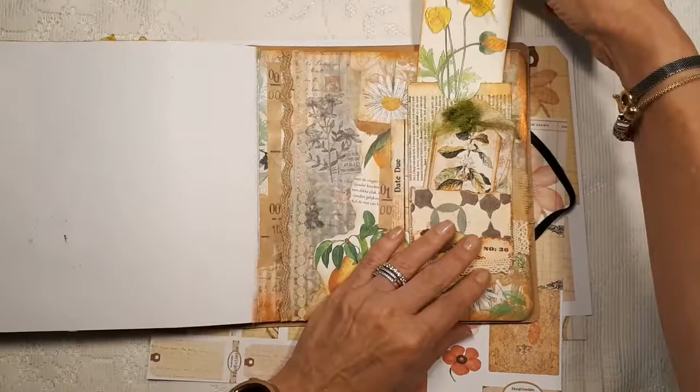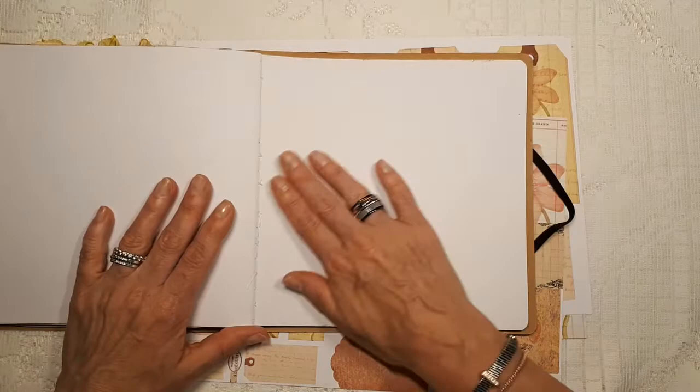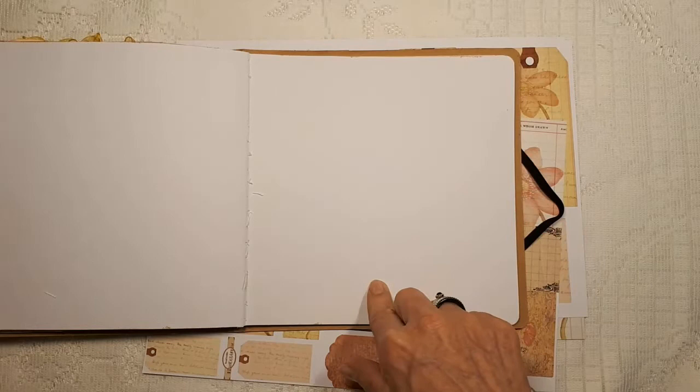And I'm about to start a new page over here with items from this kit. And I'm going to do that. And I will speed up the process. And at the end, we will look at what I got.